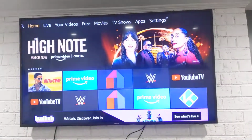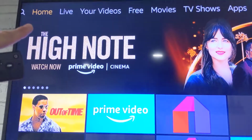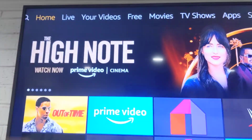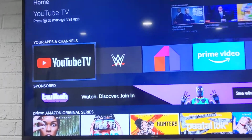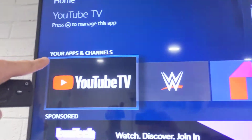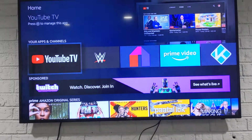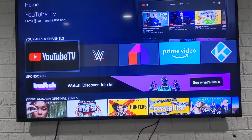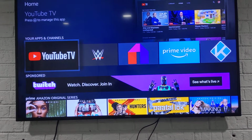All right, so when you get this, you don't need to do anything but have the home highlighted right there on your television screen. See where it says home in yellow? That's where you want to always be at. And you always scroll down to where it says your apps and channels. YouTube TV is the best. You'll probably want to use this every day of the week. This is what I use as my cable. This is what I want you to use as your cable.